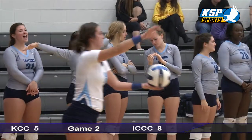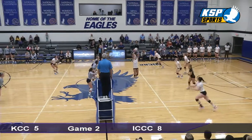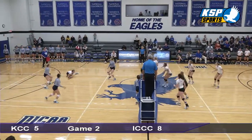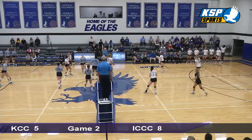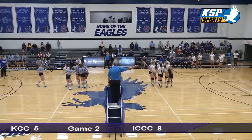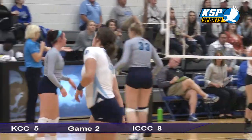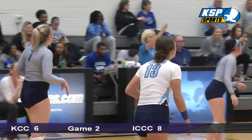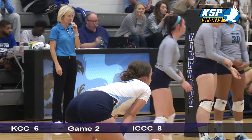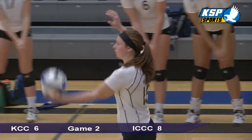Tritons up by 3. Libero for the serve. Nice jump serve over the net. Nice kill for number 1, but the Tritons libero was just able to get it over the net. Looks like 33 tried to hit that down, but she hit it too far on the line and was out, giving the Eagles another point. Yep, and that's 6-8 now. Eagles down by 2.